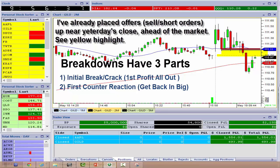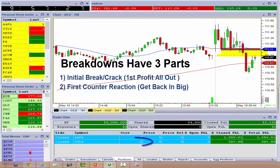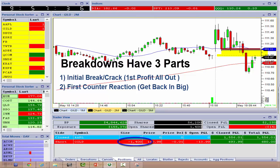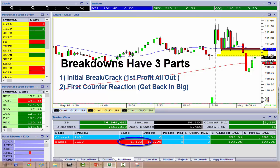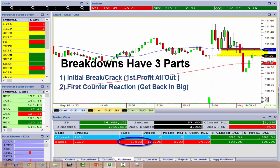Now I want to get size here. I want something like 8,000, 10,000, maybe as much as 12,000 shares short. Now, that's going to depend on how far Guild pushes. Now, I'll start at yesterday's closing price. Here we go. I'm starting to get filled. If Guild pushes high enough, I'll keep getting short and more short and more short.